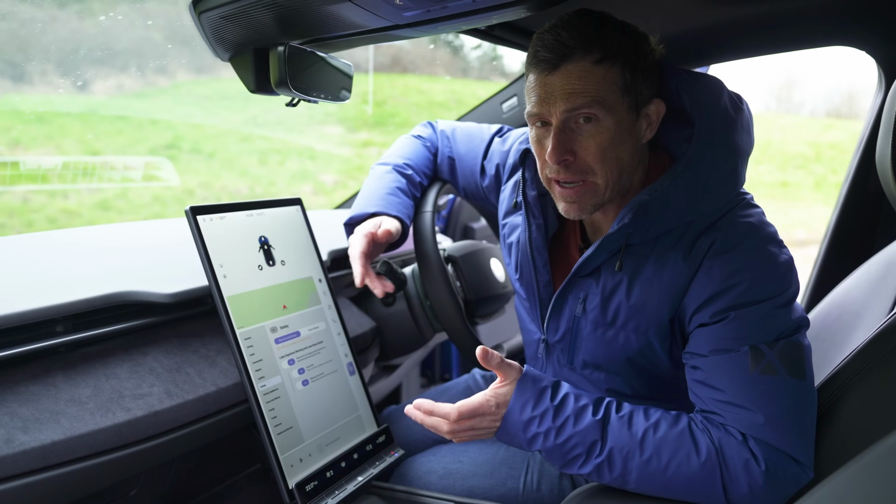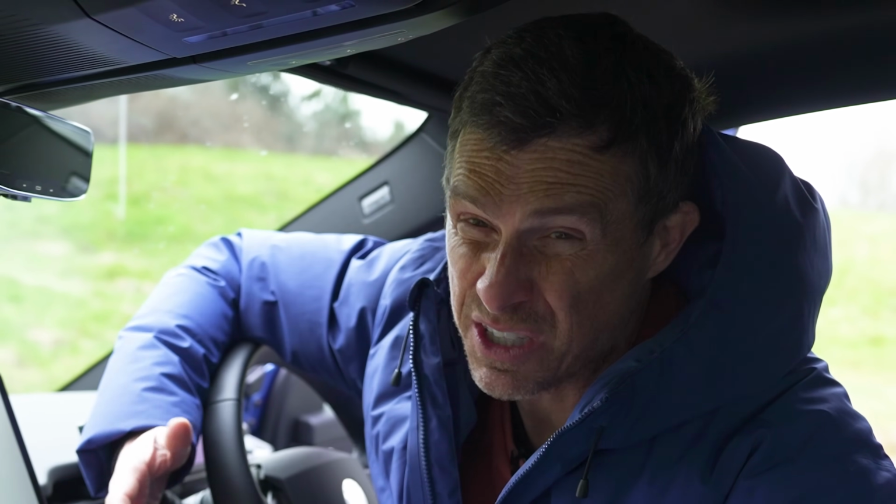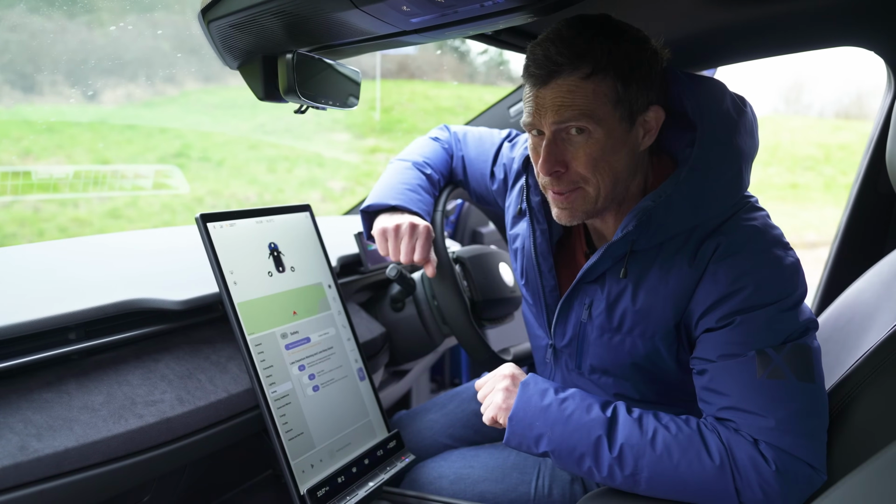Also, if you try and turn it off for your drive, when you stop the car and come back in, it will default to being back on. So then you have to dig down into the menus and turn it off, and you're obviously doing that while driving because you've forgotten to do it before you started driving, and that's a real pain.